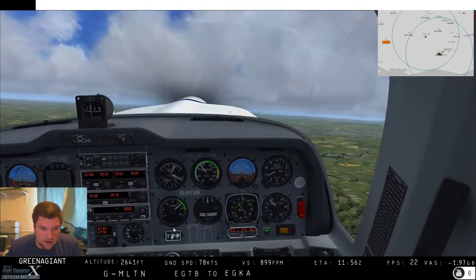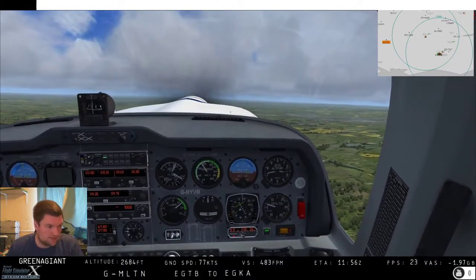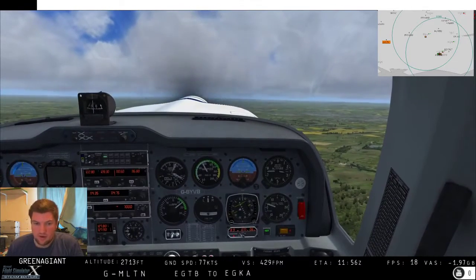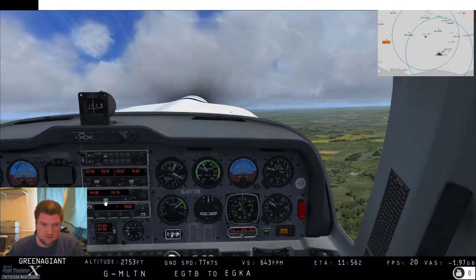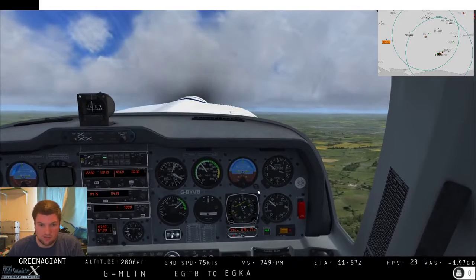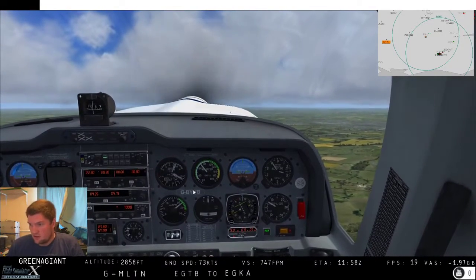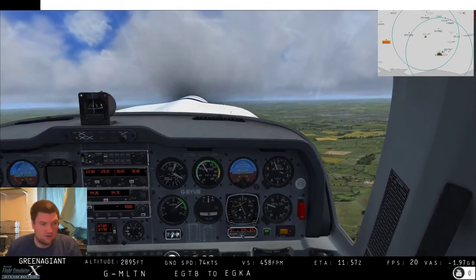I've only got one nav radio, so we can only use one at once, so we can't do an intercept, as it were, between two VORs. Obviously, we can flick between the two. So if I put 1475 on, oh, we can actually pick up Goodwood at the moment. But we'll just get back onto the course we want to be on, and then we'll flick over to Goodwood.